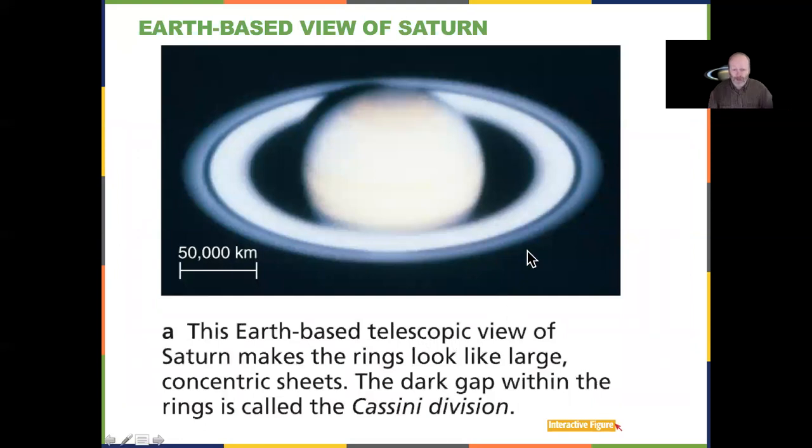Galileo saw that there were attachments like ears to Saturn. Huygens saw that the rings were in fact separate things. Cassini saw that there was more than one ring. So we named the probe Cassini after him. We didn't name it Galileo because we'd already sent a Galileo probe to Jupiter. But this Cassini division, in fact, is not just one.